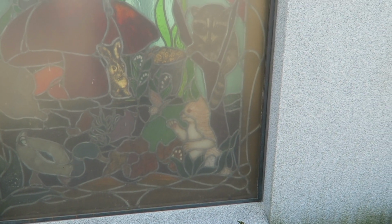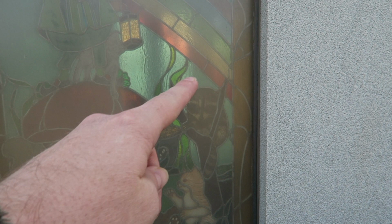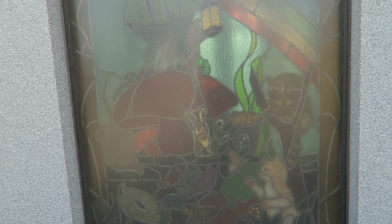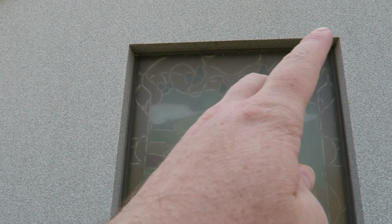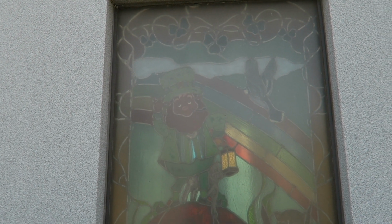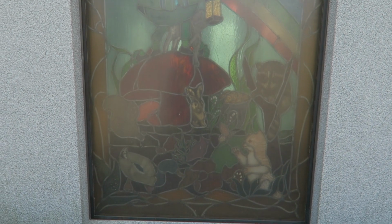And then there's a cat over here, a raccoon. Looks like that might be, I can't tell if that's a pot of gold. And then a ton of, I'm assuming, clover at the top, although it doesn't appear that any of them are four-leaf clovers, but that is so cool.